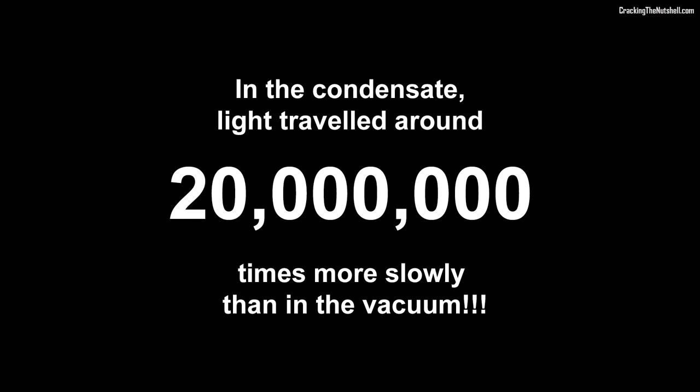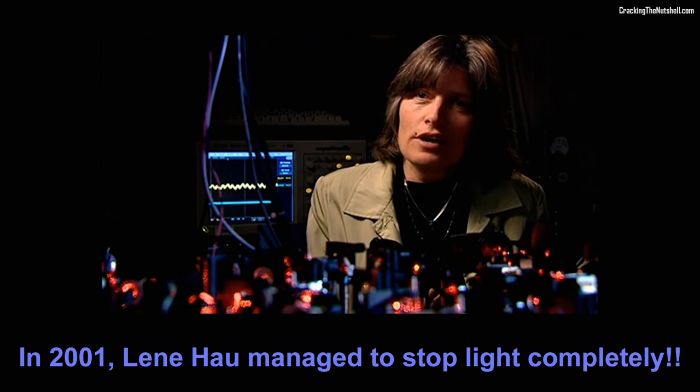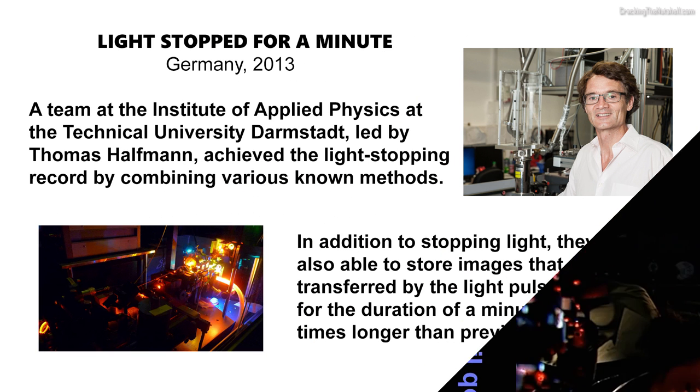But wait, that's not all. Not only did she slow down light to an extremely low speed, but when Hau did the experiment again in 2001, she actually managed to completely stop light for a small fraction of a second. She brought light to a complete halt without any loss of information. That's incredible. Here's some more research.